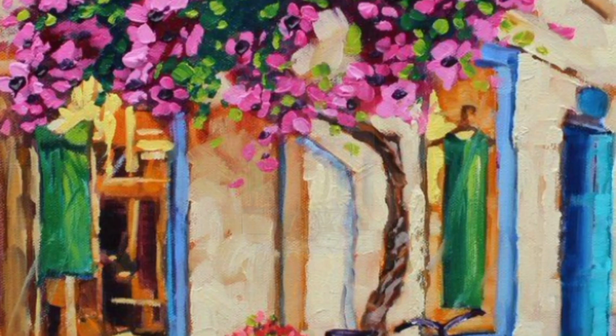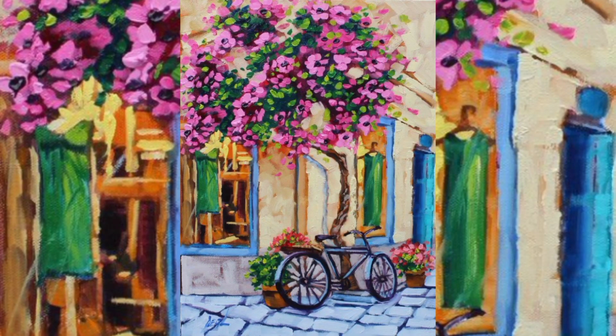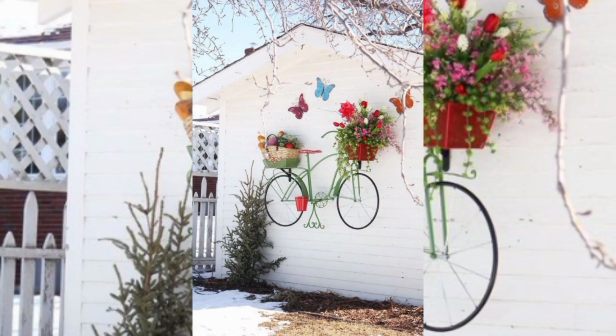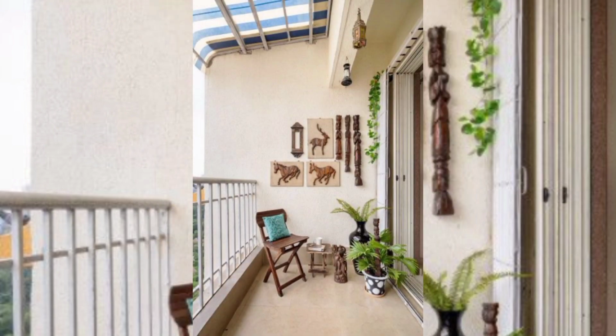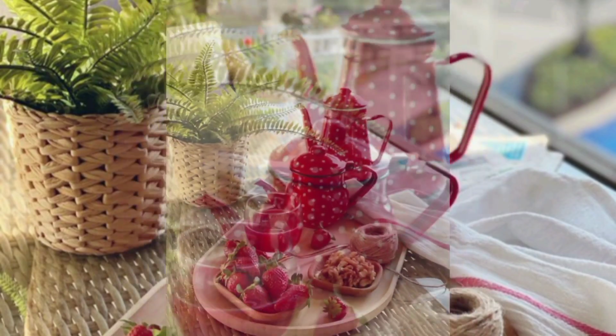Fairy lights. Create a magical ambience by draping fairy lights across your backyard. Hang them from trees, wrap them around fences or parasols, or place them in glass jars for a charming glow in the evening.